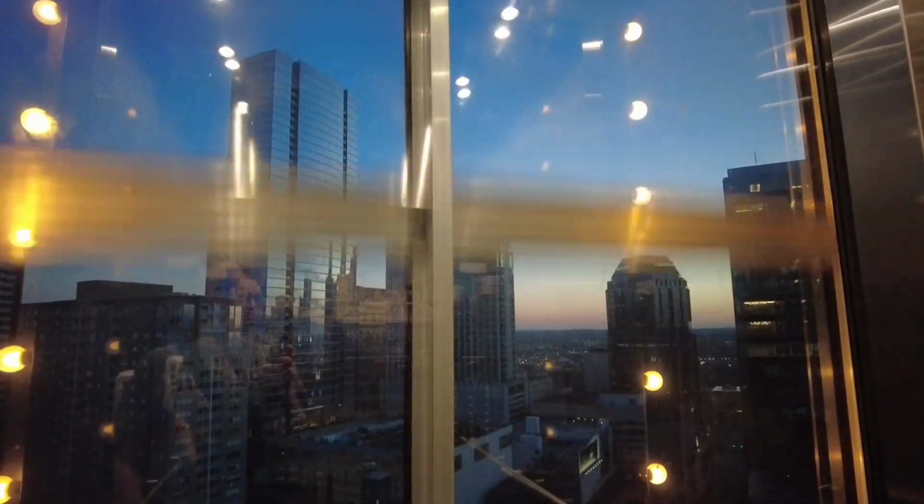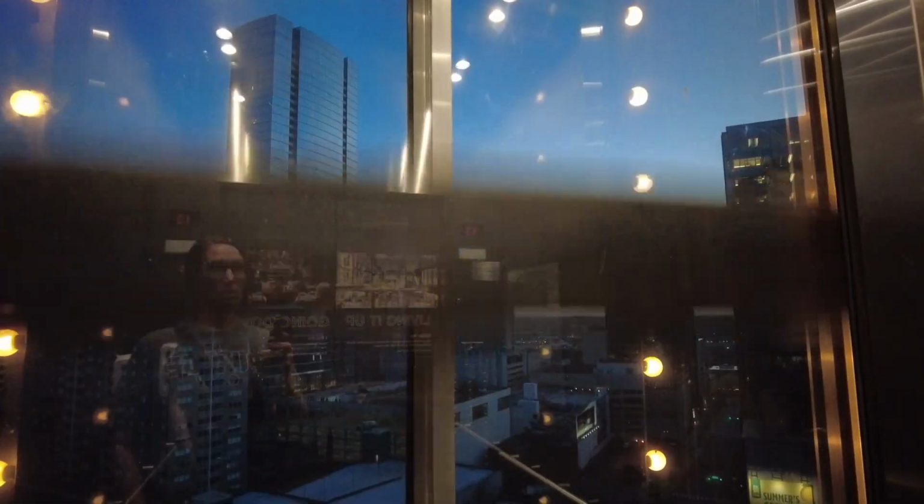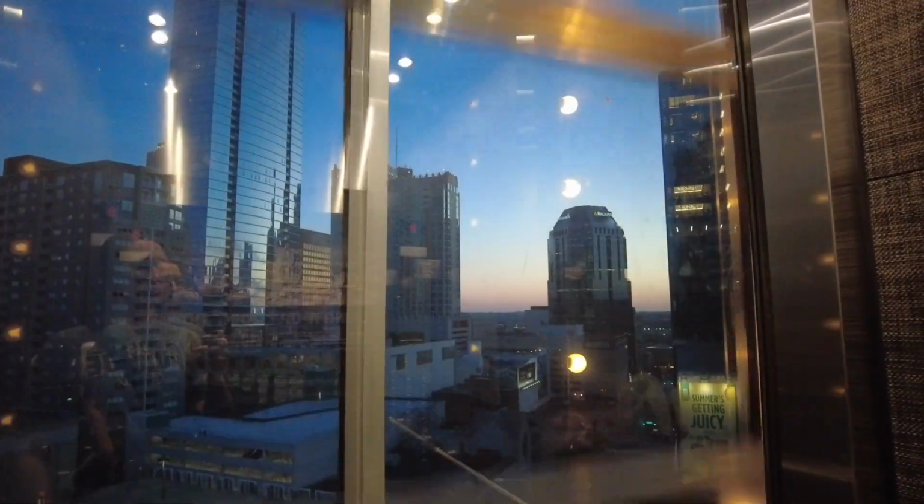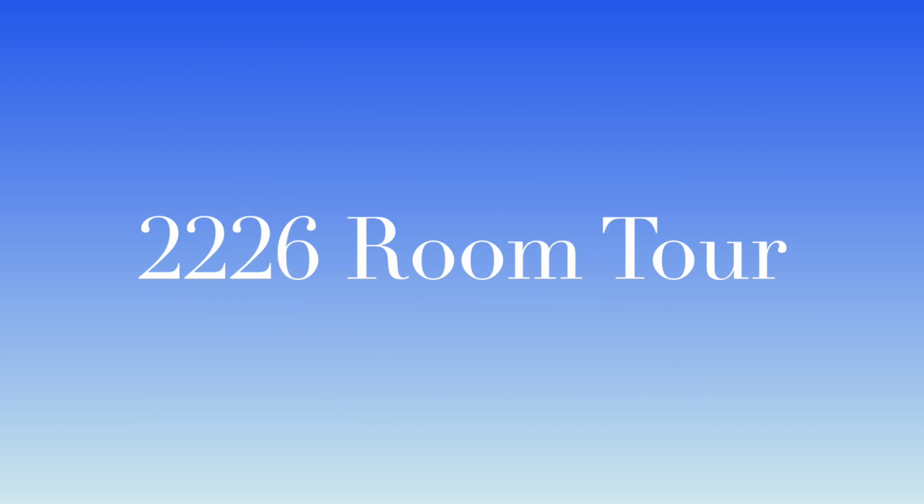As you can see from the elevator, we can get a great view of downtown Nashville from the glassed-in elevator. Next up, though, we are going to be going to our room tour of room 2226.